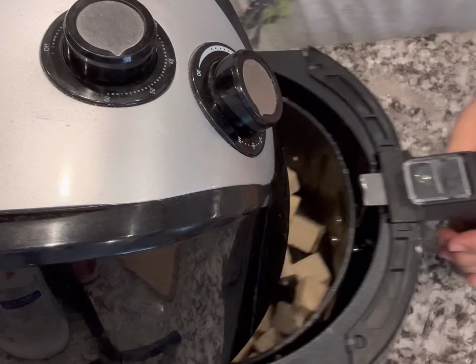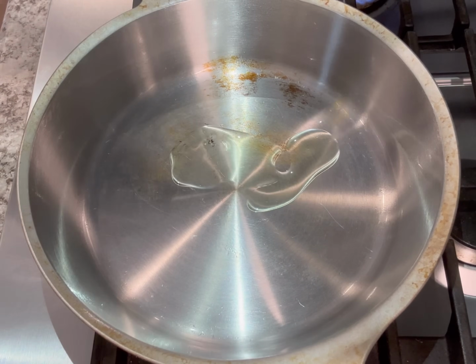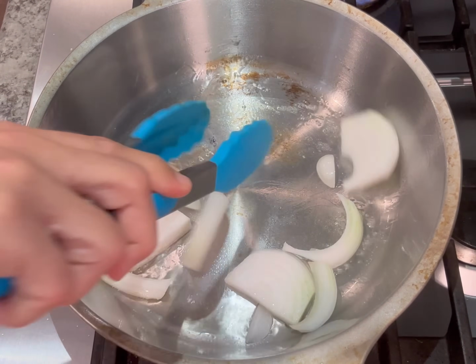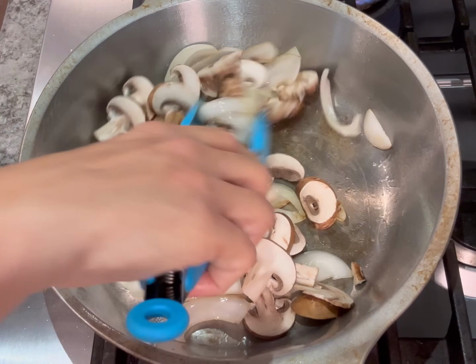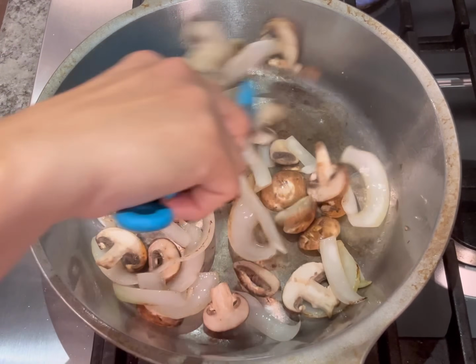It was about 360 degrees for about 15 minutes, and I tossed it in between here and there. I also started my spaghetti in a large pot of boiling water before I started to saute all my veggies here. Then I heated up some oil. You can add butter or water again in a large pan, and added my onions and just sauteed those until they were soft and translucent, about 3 or 4 minutes.